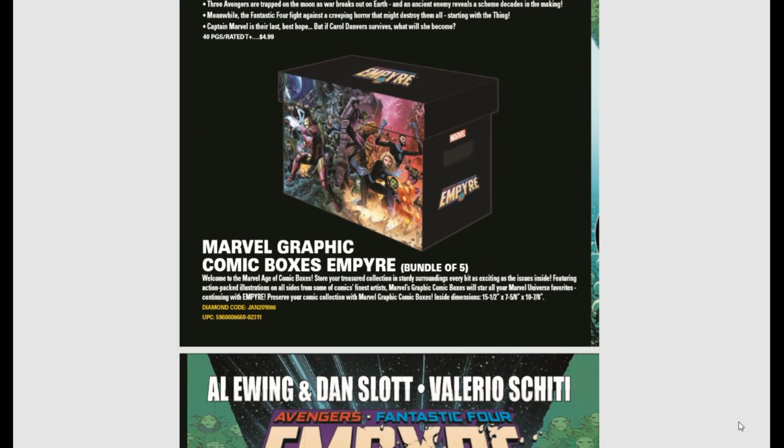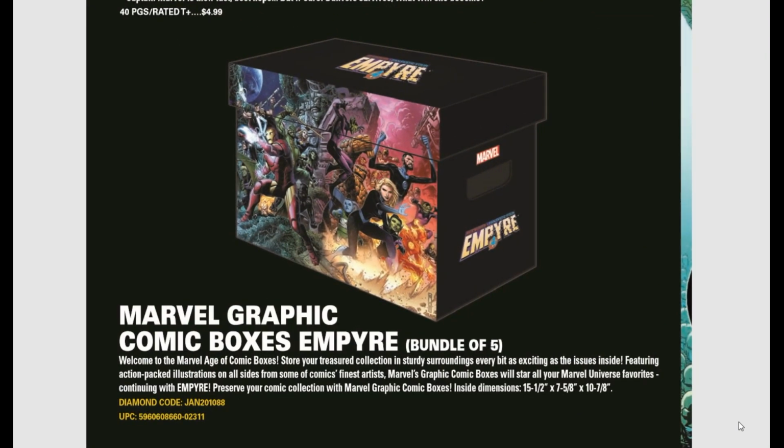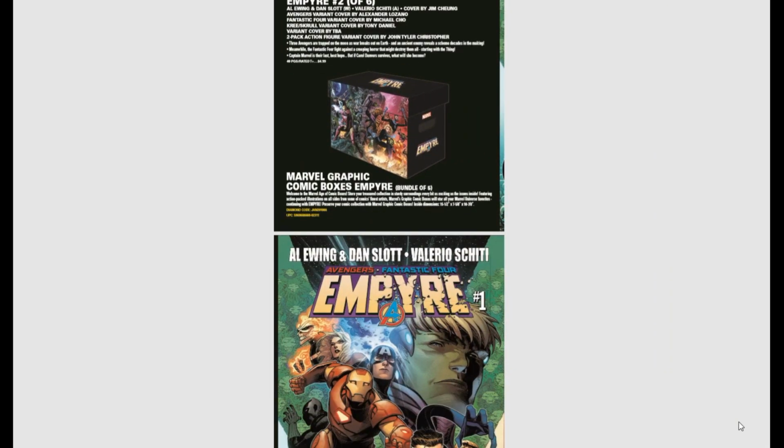And it looks like we're getting a graphic comic box to go with it to put all of your Empire comics into it. Now, if you guys have never bought these Marvel boxes before, they are kind of trash. They're very cheap, very thin. Worth it? To me, no. I just don't like them. I've had a couple that just kind of popped at the seam. I've bought at least 3 or 4 of these things, DC boxes included. They are just not good. All right, so there's my little rant on boxes.